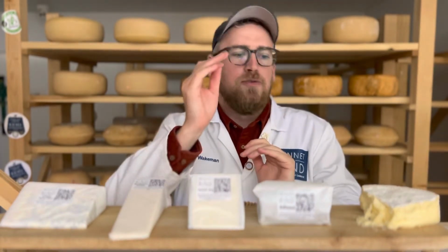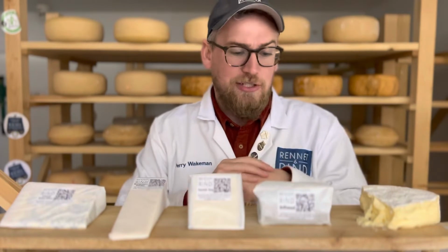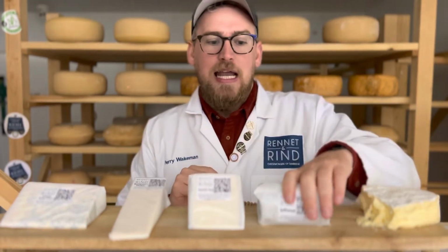Montgomery cows. Such great quality milk, and it's literally singing in that cheese. Really, really great. Next cheese up.